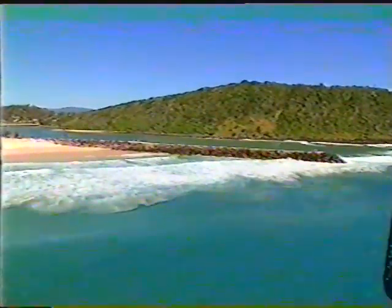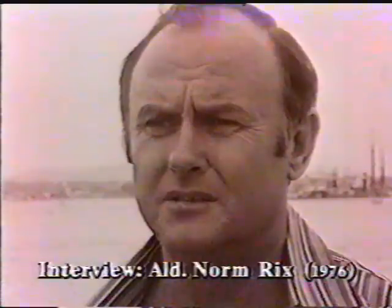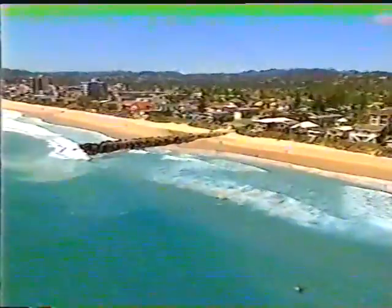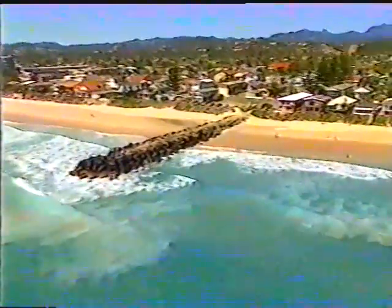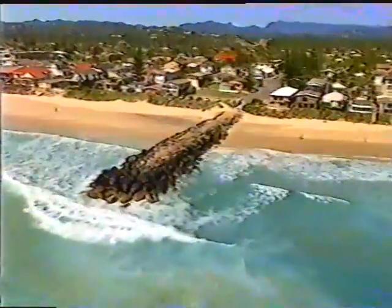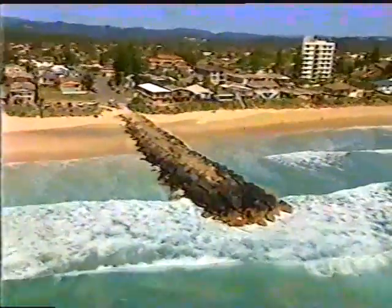There are several reasons why we're going to stop pumping, but in a nutshell, we're finding it too costly on the ratepayers. In 1980, after several years of severe erosion problems, the Queensland government initiated further beach protection work with the construction of the mini groins at Palm Beach.